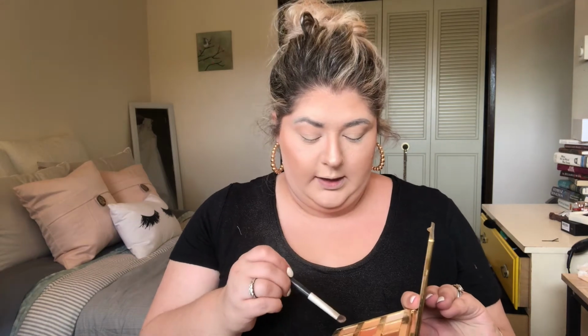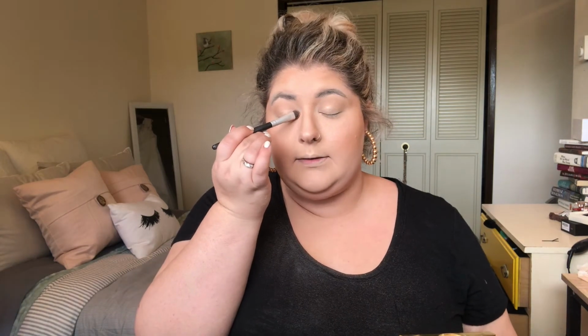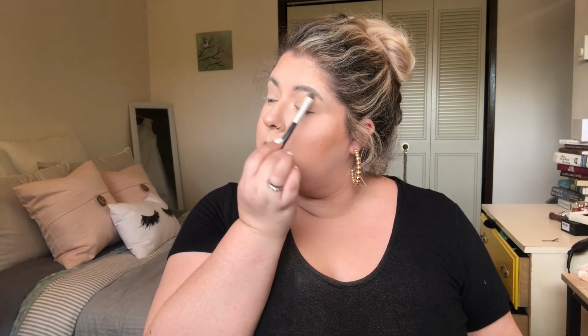I'm actually going to be using that same shade for inner corner highlight. Again, it was called Candle. And I'm just going to like pop that right in that corner. Boom. And I'm probably going to take whatever's left on this brush and just go right up under the brow bone. And I'm going to take a big chunky brush and just kind of buff that line out.